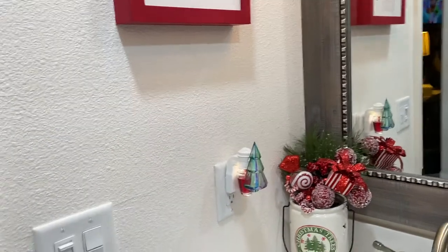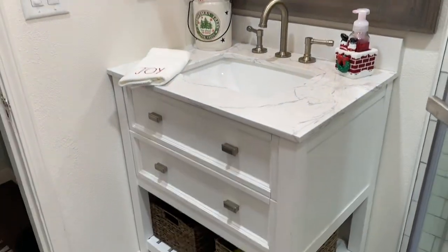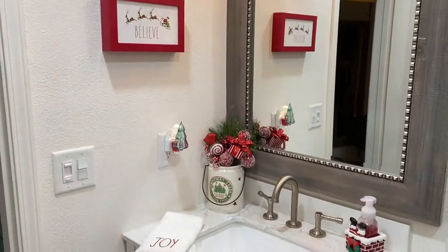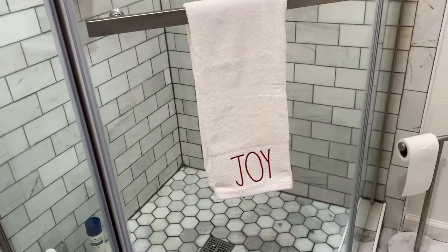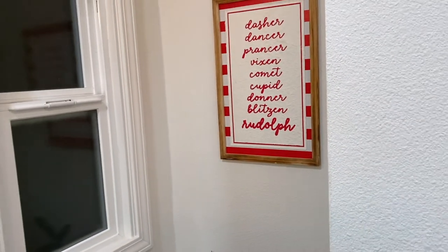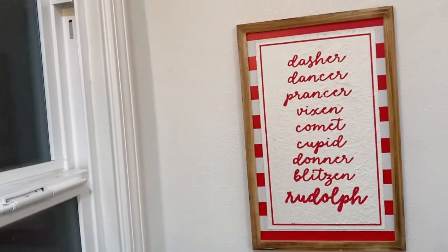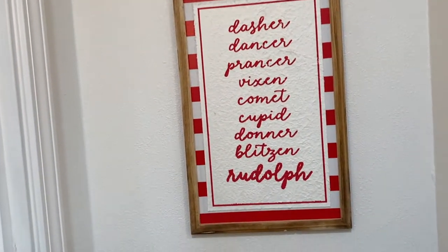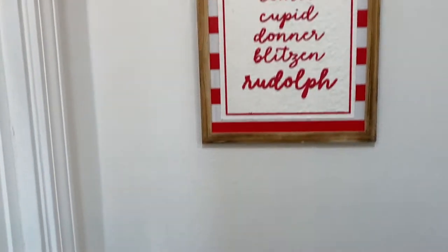So again, this is how it looks. Super simple, clean. And then over here, I have another Ray Dunn Christmas towel hanging that matches that one. And then behind the toilet, it was super bare. So I went and got this sign and it says all the reindeers. And I like that it's red and white. So also another peppermint color theme.